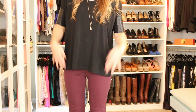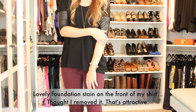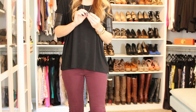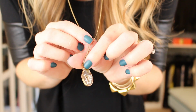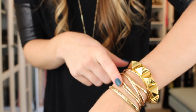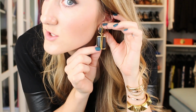Alright, so I'm going to do an outfit of the day real quick. I'll show you the bottom half in a moment, but this is my outfit. I'm wearing a Club Monaco top with some leather details on the sleeves from last year. This necklace is from Urban Outfitters, I believe. I'll show you up close. See, it's like a little rock. Super cute. My bracelet is from Sea Wonder. These are from my friend Lorraine's website, The Current Custom. Earrings are Tory Burch.